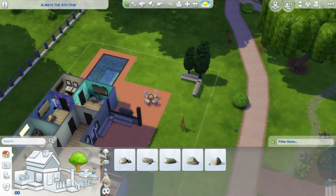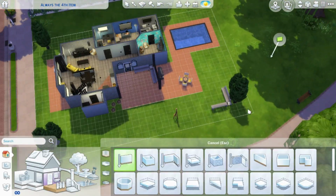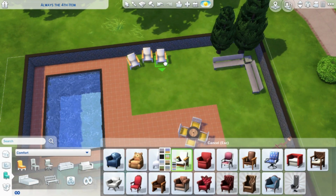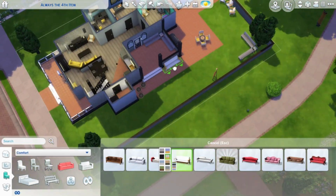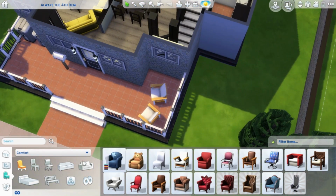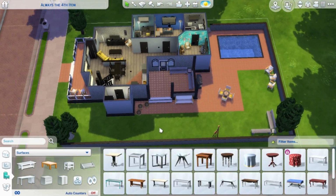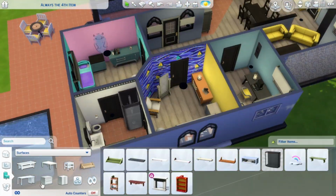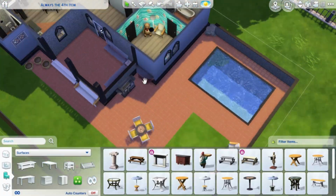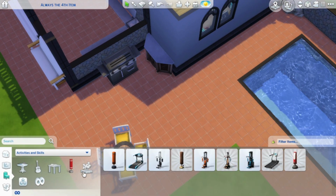Then I did some of the backyard and I put down some landscaping, and there wasn't any opportunity to use a bush to fence in the backyard, so I needed to use something else, and I chose a half wall, and I used the same brick that I had for the house as the swatch for the fence that I created with that half wall.